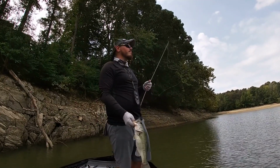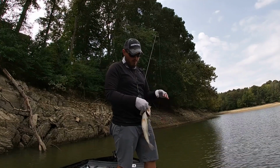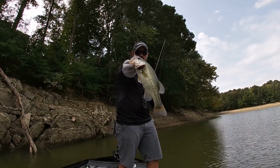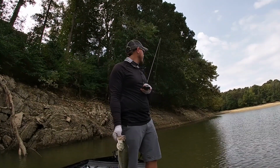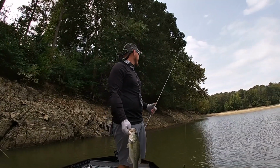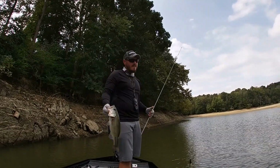That's what I'm talking about. There we go. Could not get these fish to hit a moving bait whatsoever. So, tied on the jig. There we go. I'll take it. I like it.